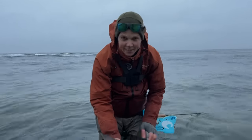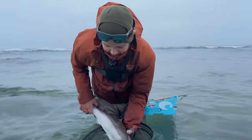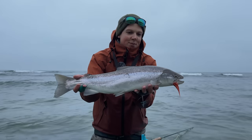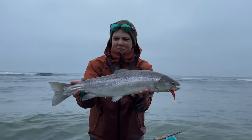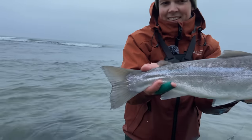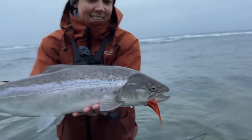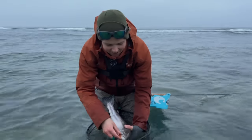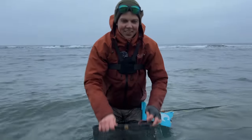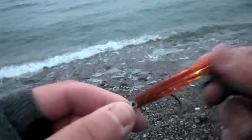Look at that fin. Yeah, that's a nice fish. Oh, that's a nice one. Ooh, we need to measure this one. What a solid beauty. Look, the fins are like glass. Amazing. And it's rock hard. Come and have a look at this, like a tightened up flash tail baitfish kind of thing. Nice. Pretty big.